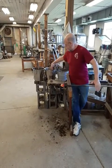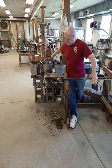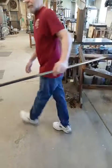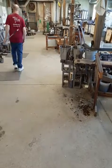Okay. So Foster's used the cherry wood block there, and so he's got bubbles set in the glass. He's letting it cool a little bit before he gathers again.